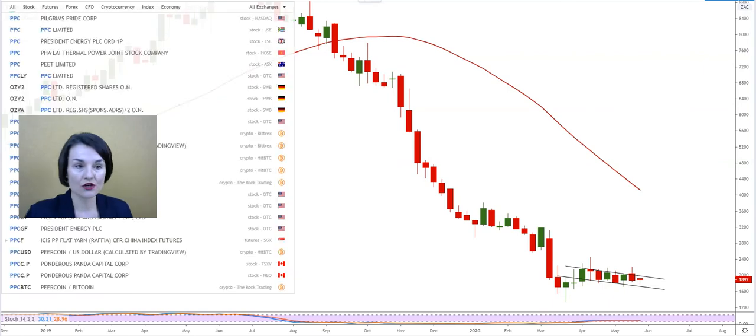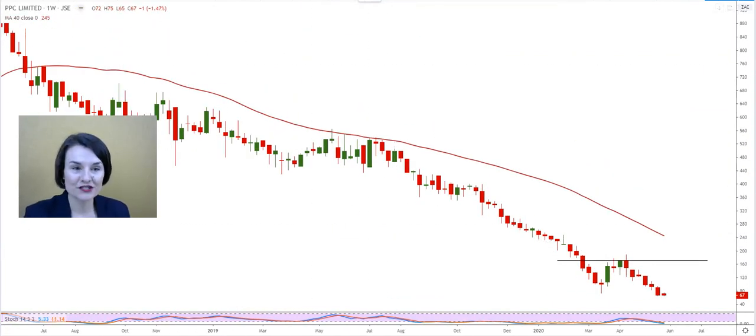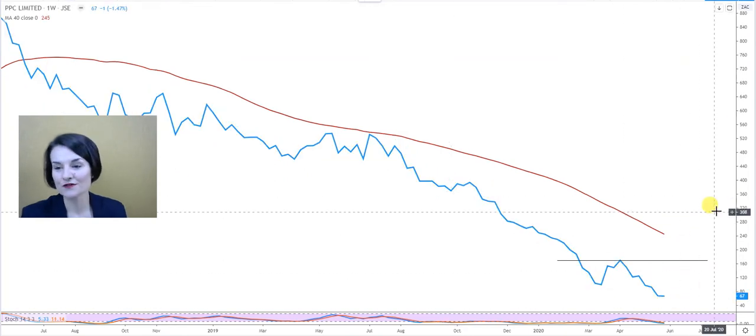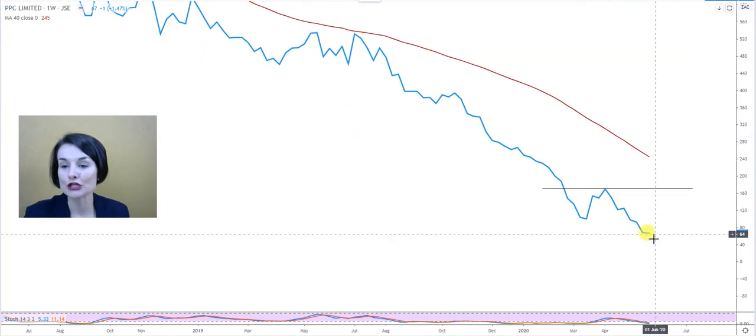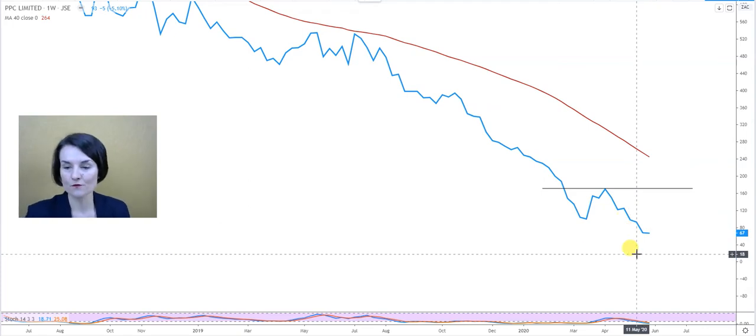Kevin wanted us to look at PPC. Now, interestingly enough, Kevin, if I change this again to a line graph, you'll see that the share is making new lows. It's plummeting to lower levels for whatever reason.